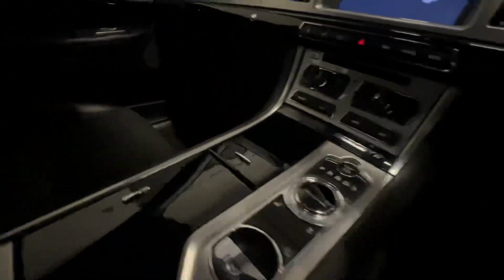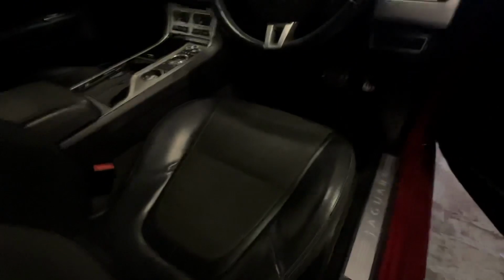Sorry about the lighting, it's not great, but you can take my word that there's no damage on the seats or on the carpets. And in the back, sorry, you won't see it in the light, but again, there's no damage there. And the suede in the back looks a bit better than the front. That's obviously just because people sit on it all the time in the front.